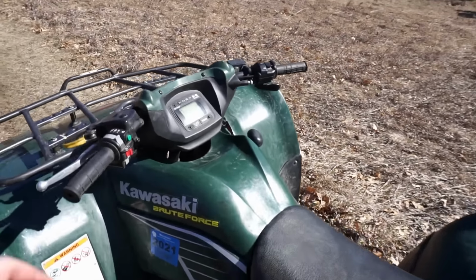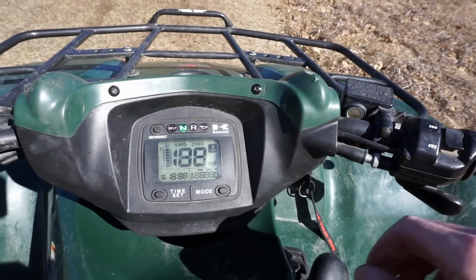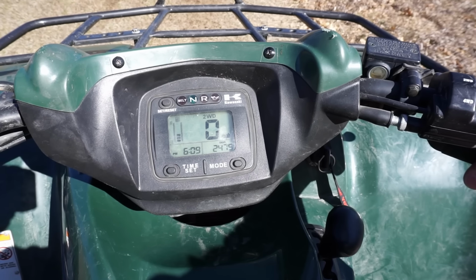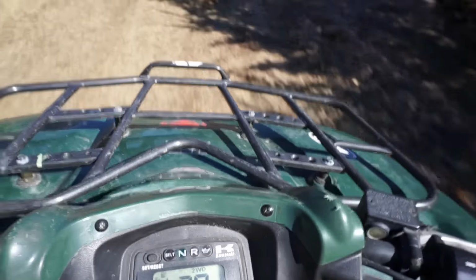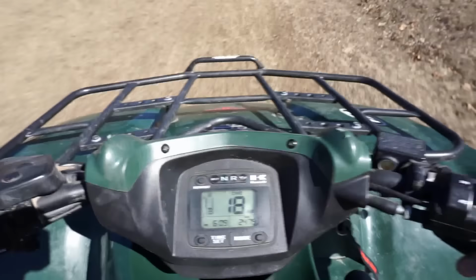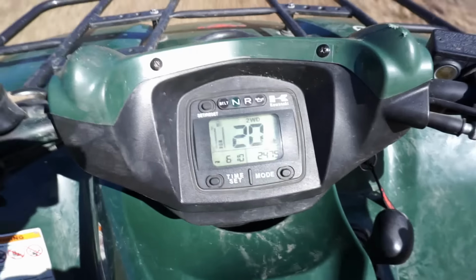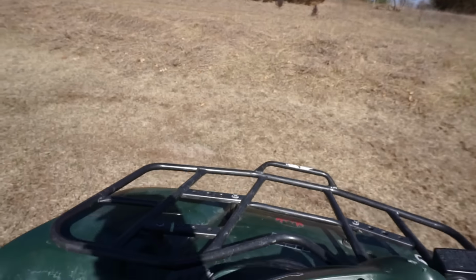So a quick show you guys. We'll go for a little run here. Vinny likes to go right in front of the four-wheeler. Vinny, you can't go right in front of it. Full speed right here. Yeah, I see, you can see it's right in the 20s there.